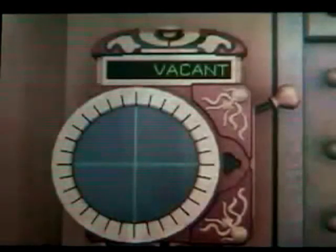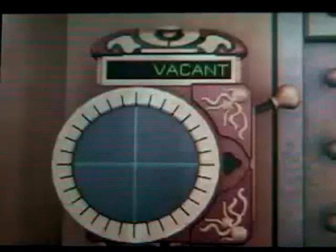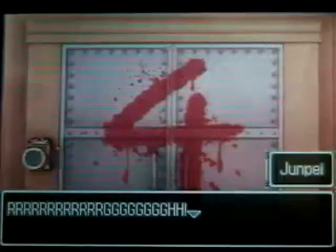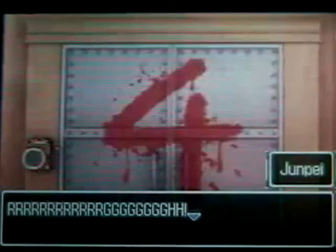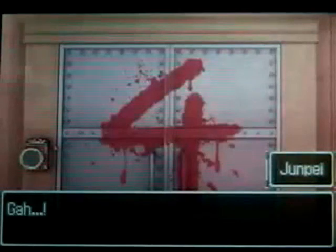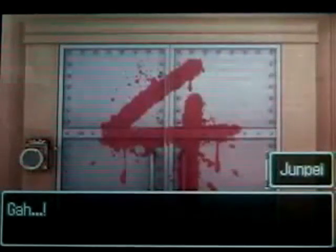Junpei turned toward door 4. Next to door 4 on the wall was a small box. Vacant. It looked just like the one he'd seen in his room next to that door, but it said vacant. If it was the same, then this door was likely locked as well. Okay. Still, he had to check. Junpei grabbed a handle and threw all his weight onto it. Gah! It was locked as tight as the door next to it, as he suspected.